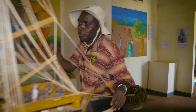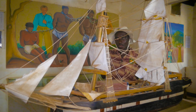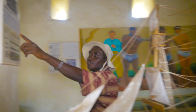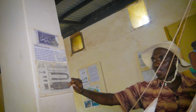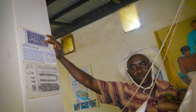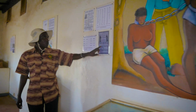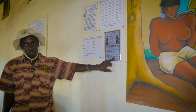So this is a slave ship. The slave ship had no engine. It's a sailing boat. The slaves were given just a little food or little water to keep them alive. If you died or were sick, they threw you into the water. This is the interior for packing the slaves, because this boat is empty. This one, they are loading the slaves. Now this is full. They are inside the boat here. That's why many slaves died on the way. This is the number of slaves arriving, considering 39 men, 15 boys, 24 women, and 16 girls just arriving.